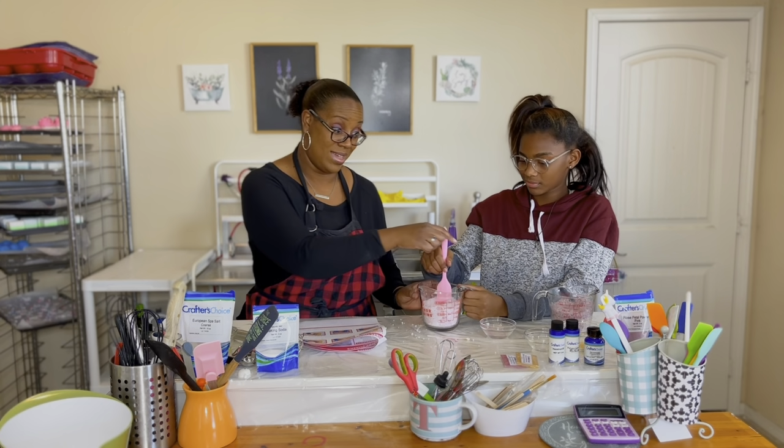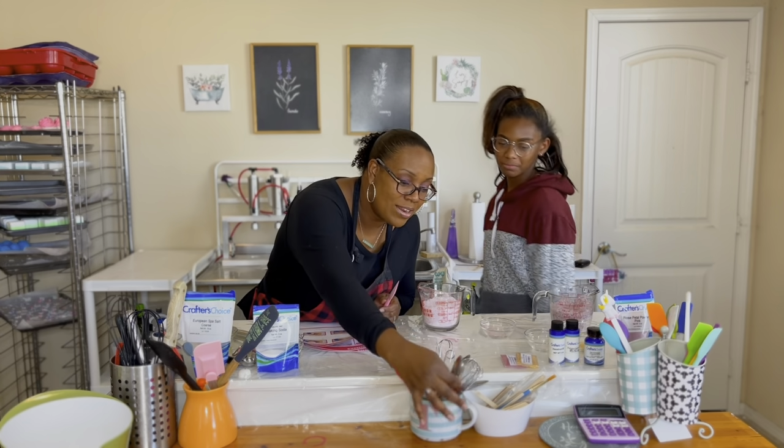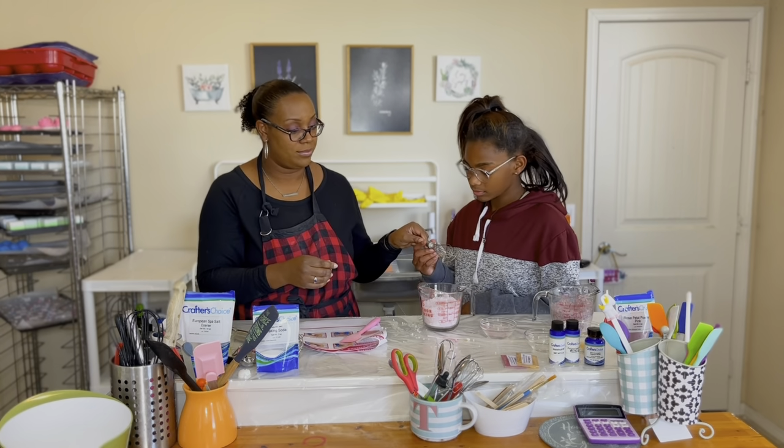Ooh, we are not whisking. This is not a whisk. Let's use one of our little baby whisks. What's that thing?